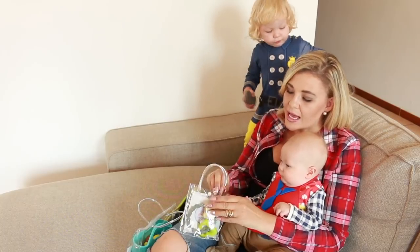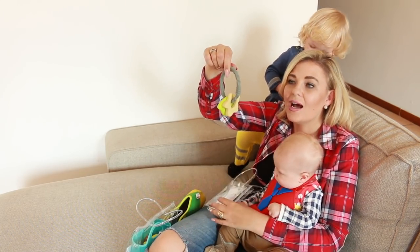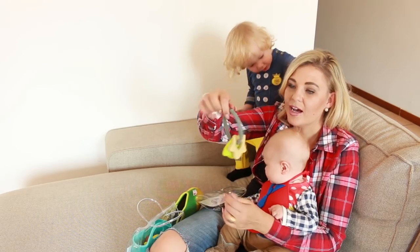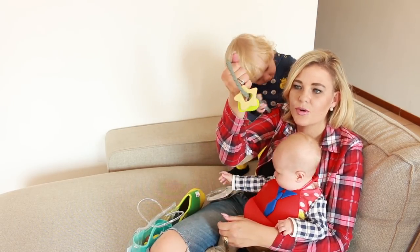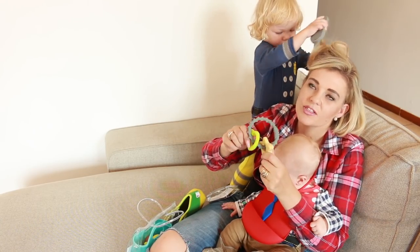This is a little handheld teether, which I really actually love, because it is so easy for a baby to grip, and then they can chew on this. So it is made of a lovely, oh, it feels so nice, a silicone.